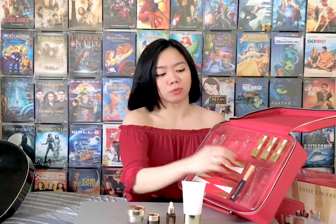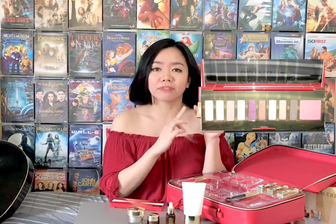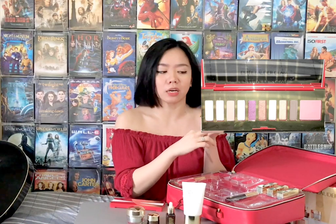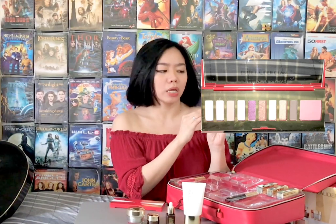So, let's go with eyeshadow. We have two eyeshadow palettes. We have 9 shades of eyeshadow and we have also blush here. Meron siyang mirror dito and more on purple shade. I love it. Let's compare it. May nakasulat dito na Estee Lauder Nude. So, kaya medyo may pagka-light siya.